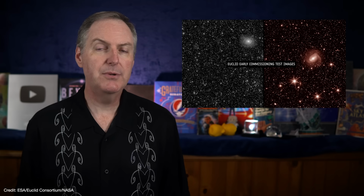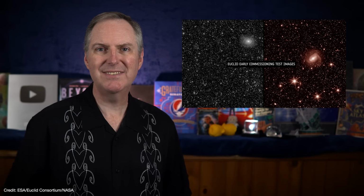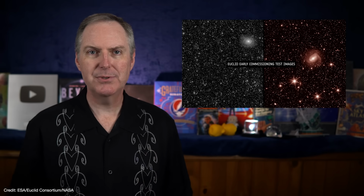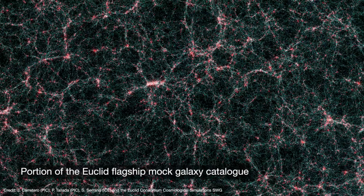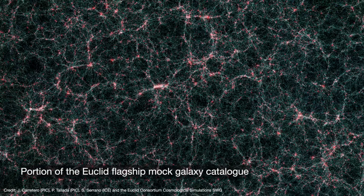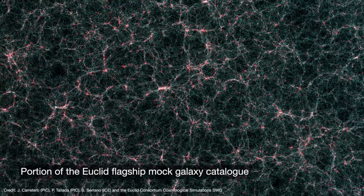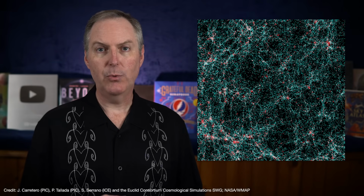These instruments will be used to measure the positions, shapes, and redshifts of billions of galaxies as far as 10 billion light-years away. The result will be the largest and most accurate 3D map of the universe ever created. It will reveal the distribution and density of matter in the universe, 95% of which is in the form of dark matter. The geometry of the universe depends on the density of the matter within it.